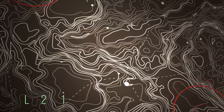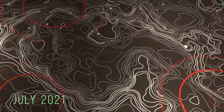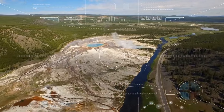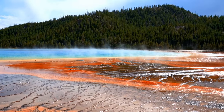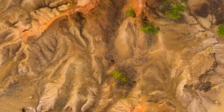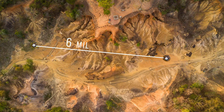In July 2021, for example, more than 1,000 earthquakes rocked the area. These days, the team of researchers knows much more about some famous features, like the Old Faithful geyser or the Grand Prismatic Spring. They've also found out that individual hydrothermal features on the surface can actually be connected to others, which can be as far as 6 miles away from them.